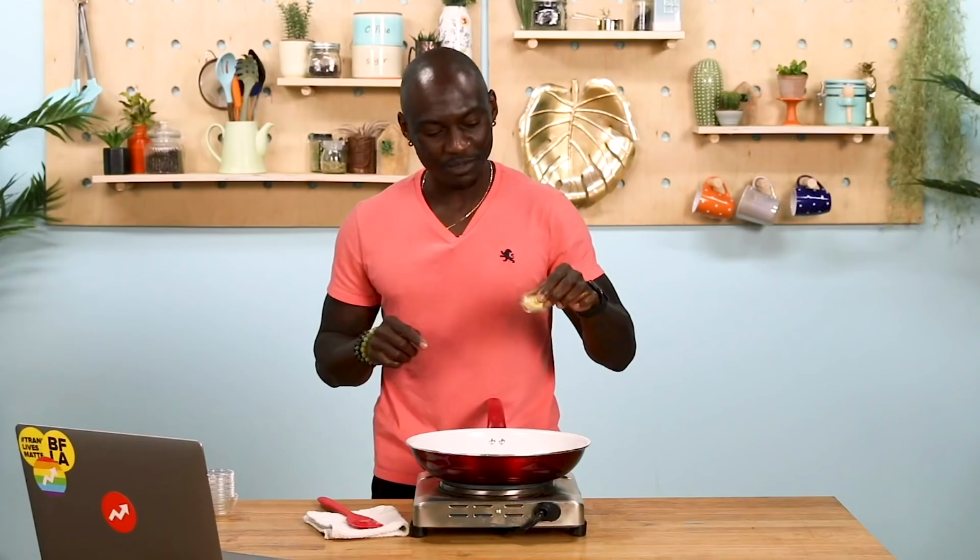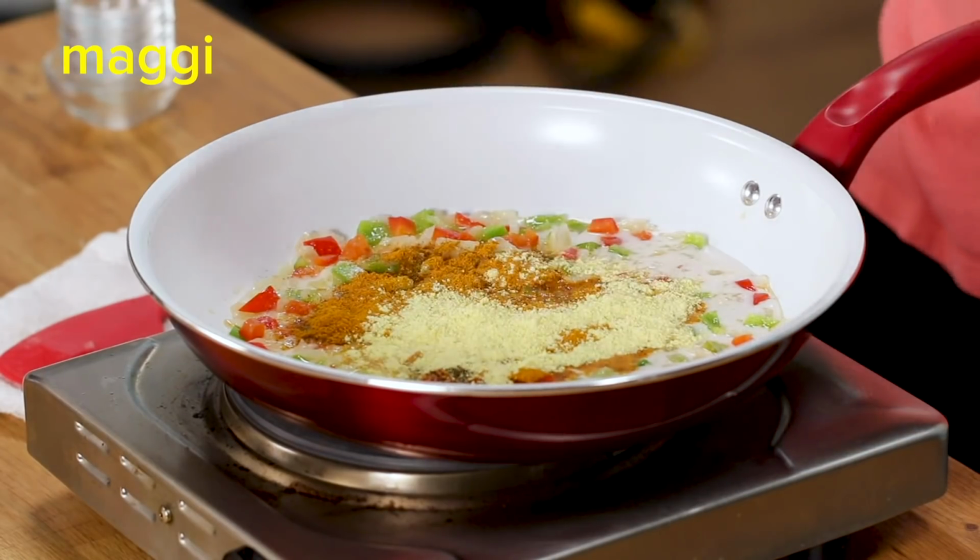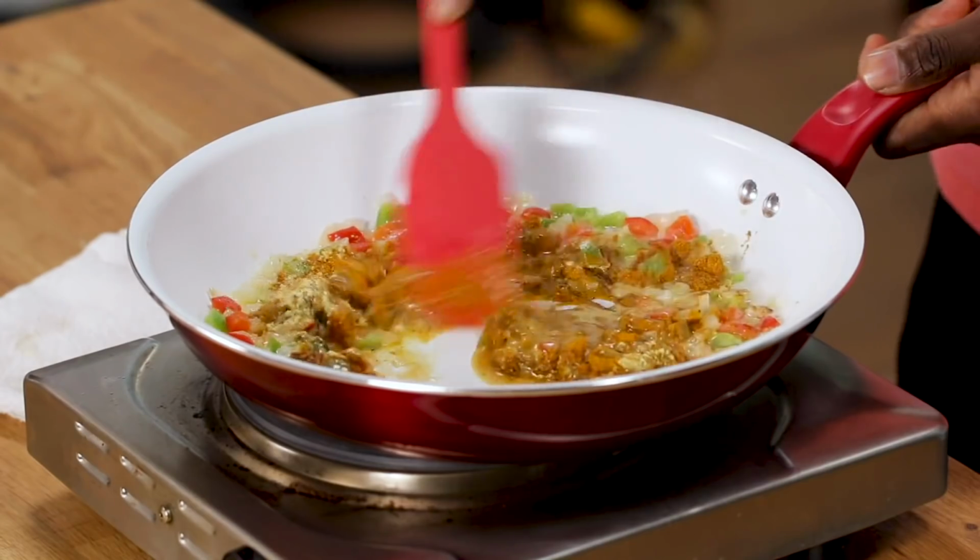This baby right here, some chicken bouillon. But in Nigeria, we call this maggi. We literally cook this with everything. Now we're just gonna stir it all up together.